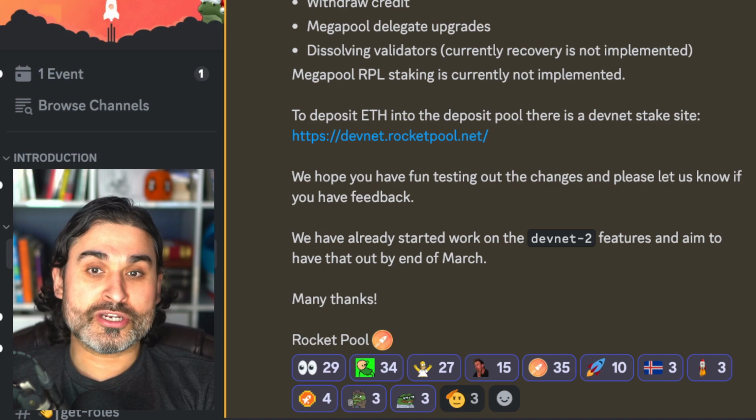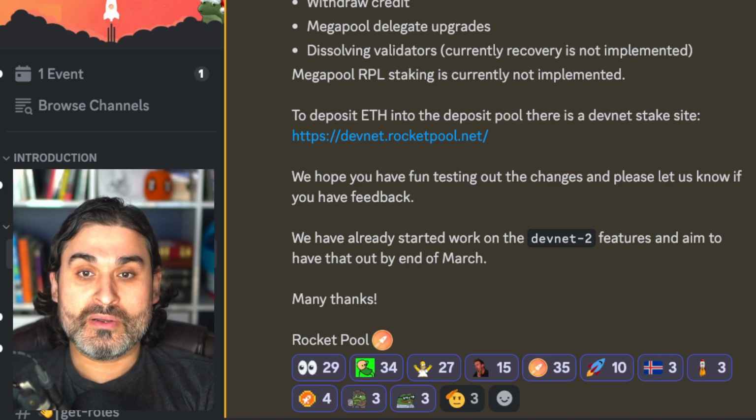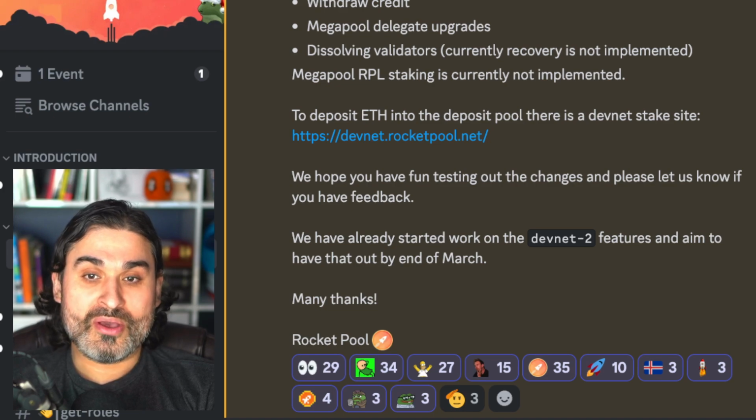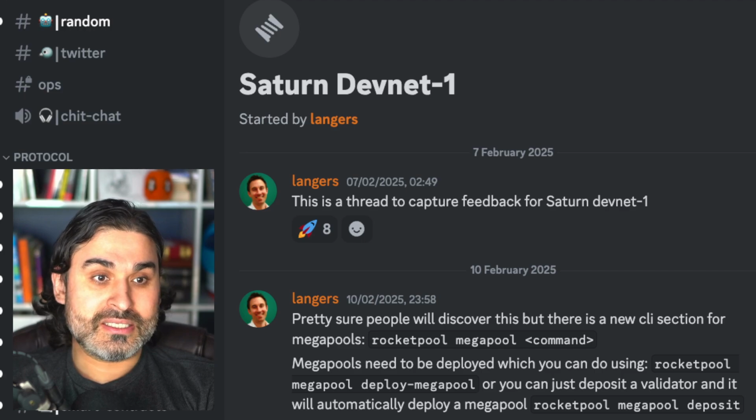And then there's a front end as well for the devnet, devnet.rocketpool.net. And it says, we hope you have fun testing out the changes. Please let us know if you have feedback. So there's a feedback thread as well, which you can see here. And this is Saturn 1 devnet.